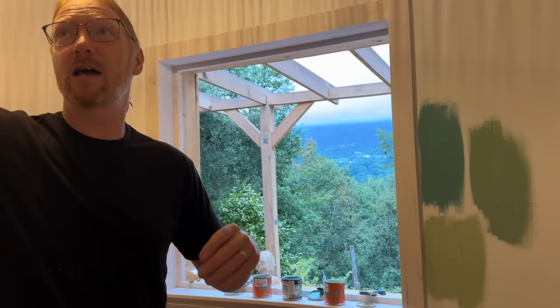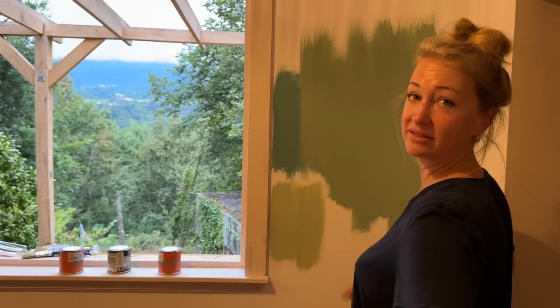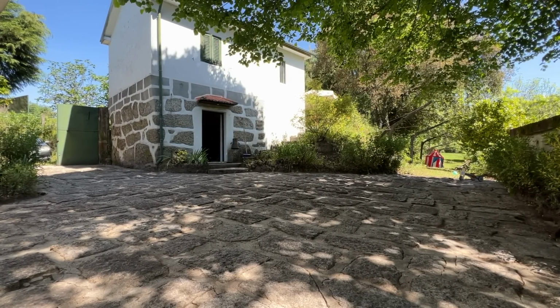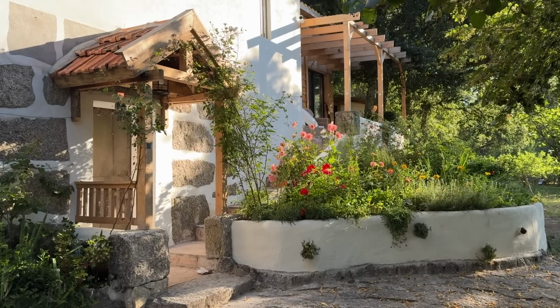Interesting. Which one do you like the best? There's also still a fair bit of work to be done in the new wooden extension. And in there, we've decided to go pretty bold. Yeah, that's definitely the one, love. I like it a lot. What was once probably a small animal barn, this stone house is starting to really come to life, and we are getting pretty excited to move in.